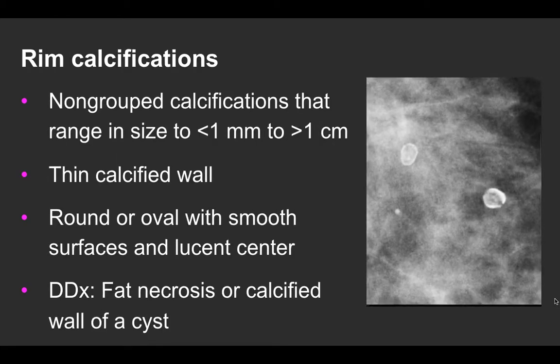Rim calcifications, traditionally or previously eggshell calcifications because they look like eggshells, are non-group calcifications that range in size from less than a millimeter to greater than 1 centimeter. They have a thin calcified wall. They are round or oval with smooth surfaces and a lucent center. The differential here is fat necrosis or the calcified wall of a cyst, which would both be benign.